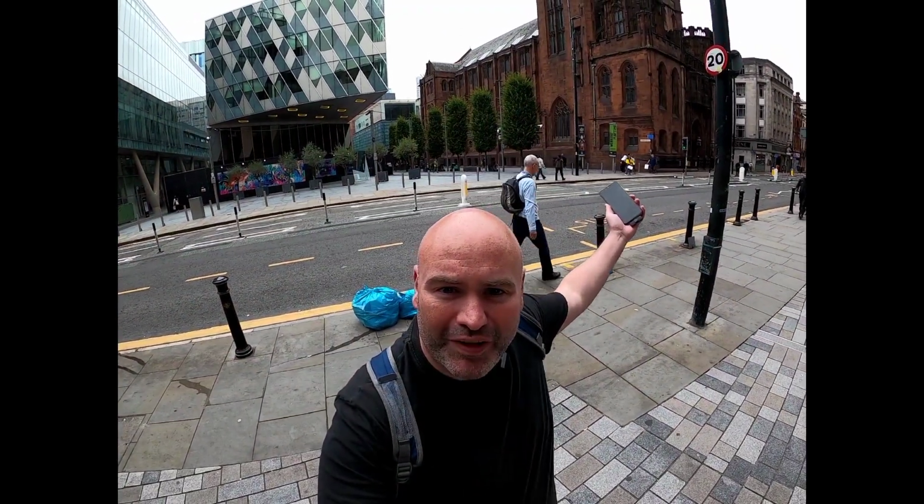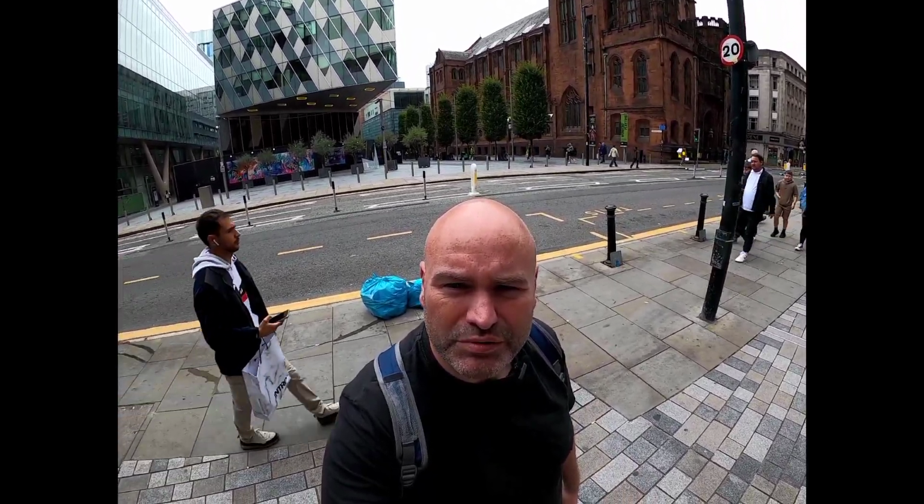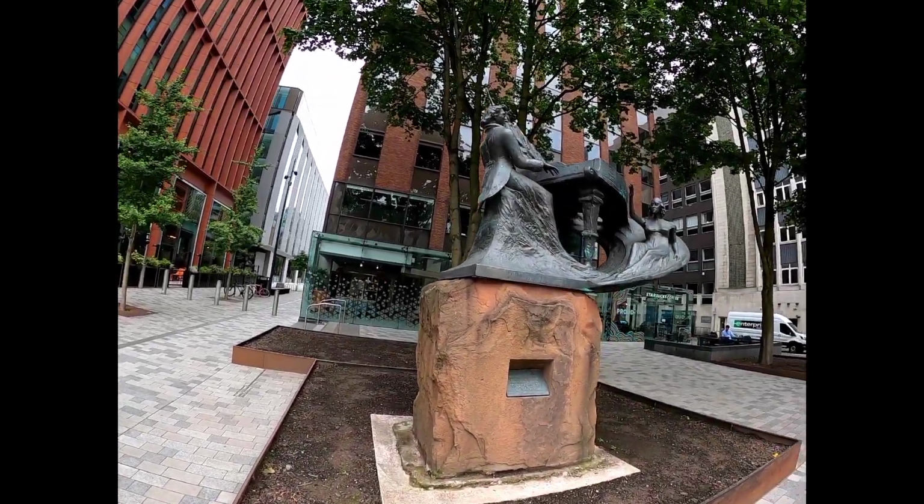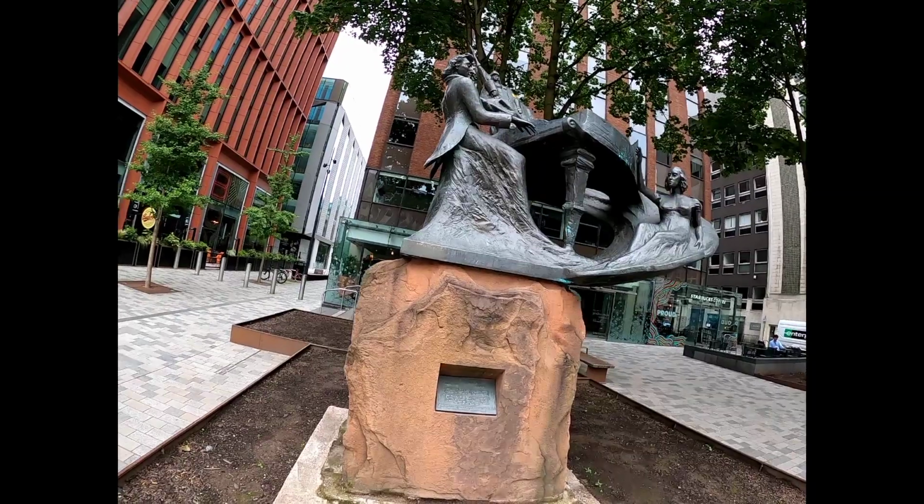I'm just across the way from the library, as you can obviously see, and I'm stood in front of a statue of a gentleman I want to introduce you to. Now this is Frederic Chopin, a Polish composer famous in the Romantic period. He visited Manchester in 1848 and performed in front of the largest audience he ever performed in front of. Sadly, he passed away around a year after visiting Manchester.